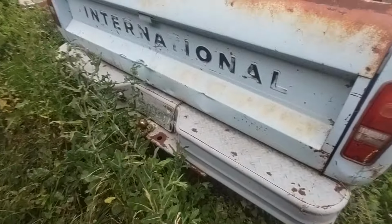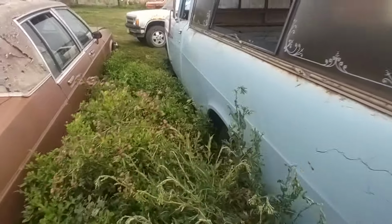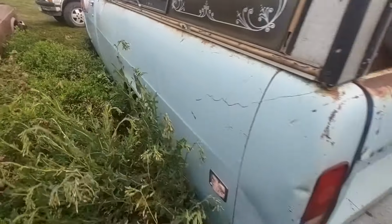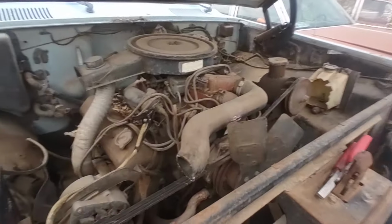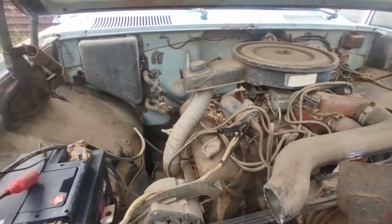You walk around in this infested mess, chiggers and everything else, to try and walk around the side of this thing, but either way, I ain't standing over there. But yeah, we're gonna see if we can get her to fire off. It's been years and years since it's ran, but time will tell here.